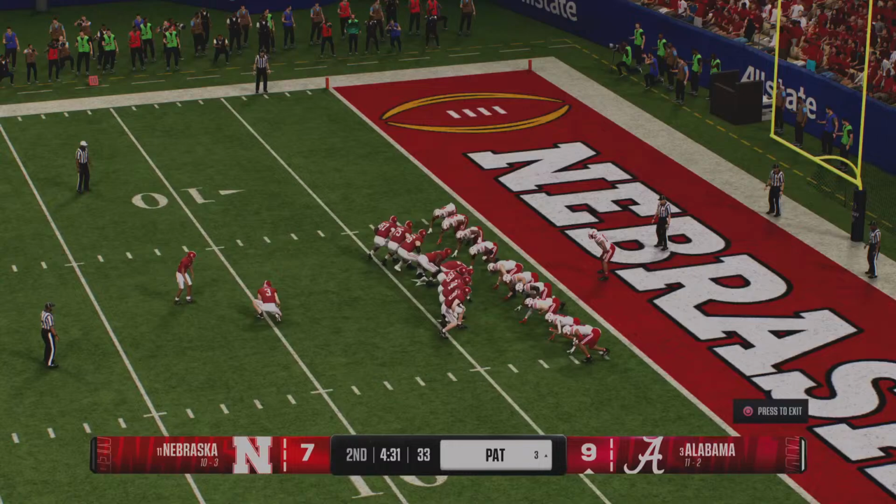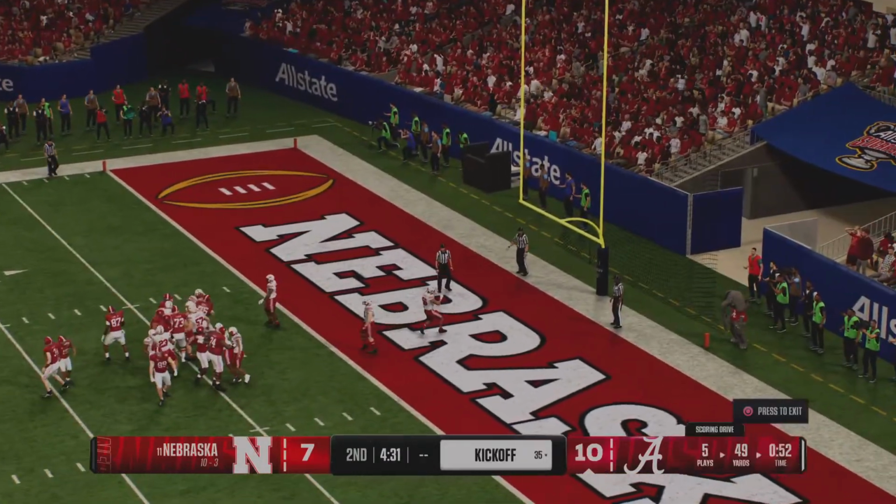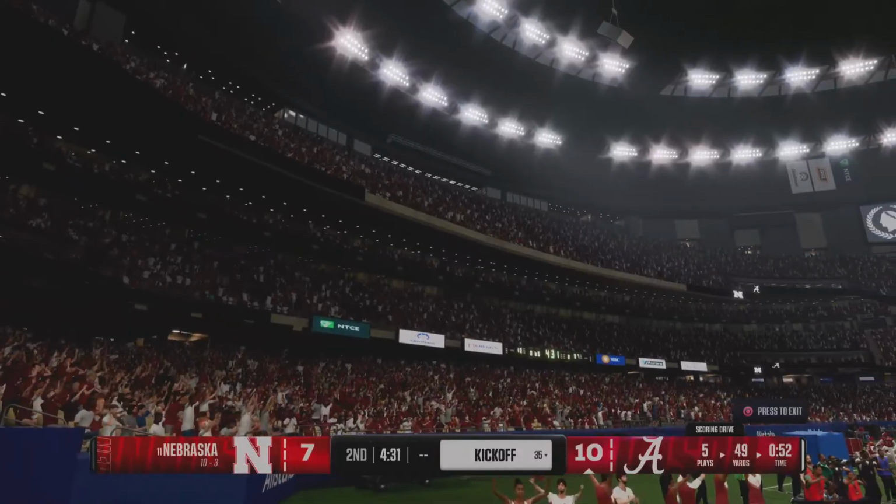This has been the best out of all the playoff games so far, unironically, as they've all been blowouts. So hopefully this one doesn't turn out to be that. It would be disappointing.